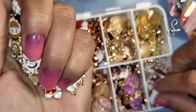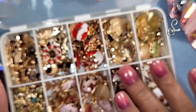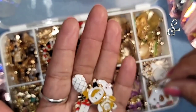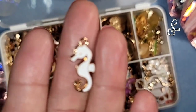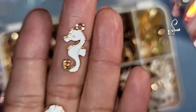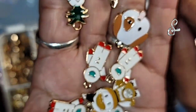That's cute. Oh, there's only two of those little guys, so yeah. There we go. That's it and that's all. Flower. Key. Oh, look, a seahorse. How precious. Another little Saturn. Another pineapple. Another puppy. Lots of repeats there.